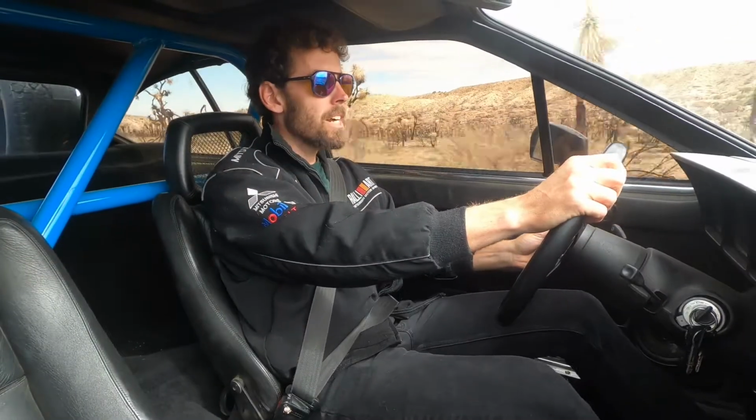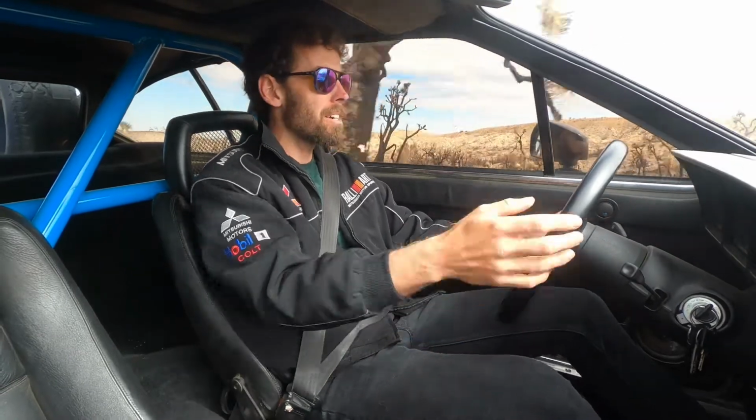Here we are on a graded road, it's pretty washboarded. You can hear this thing creaking and rattling, it's pretty bumpy. It's not really worse than a low sports car, but it's not really better. You just know you're not going to bottom out.